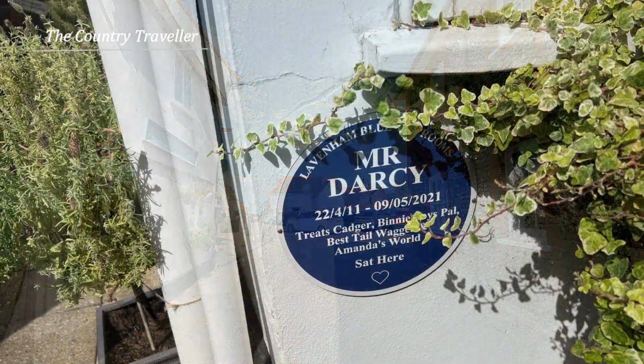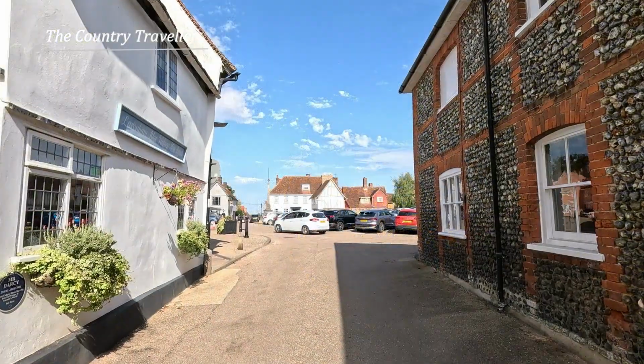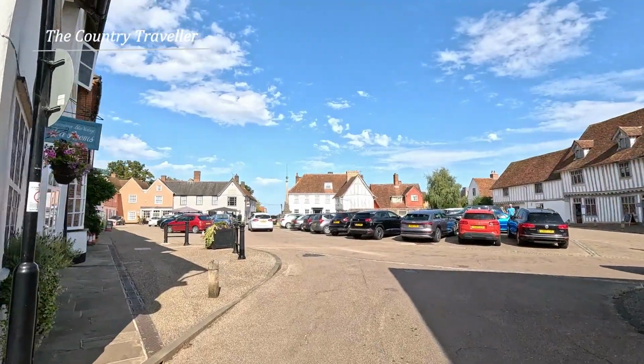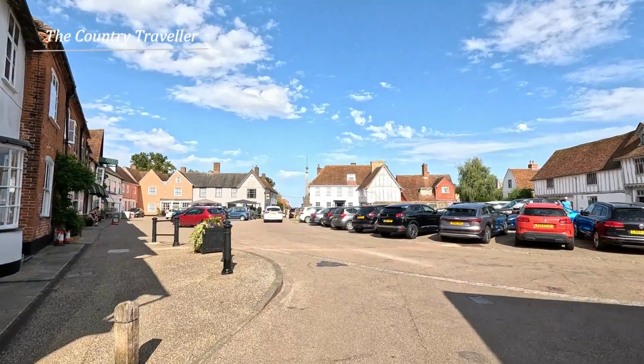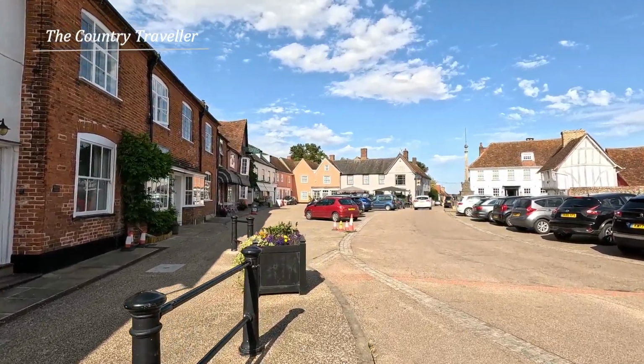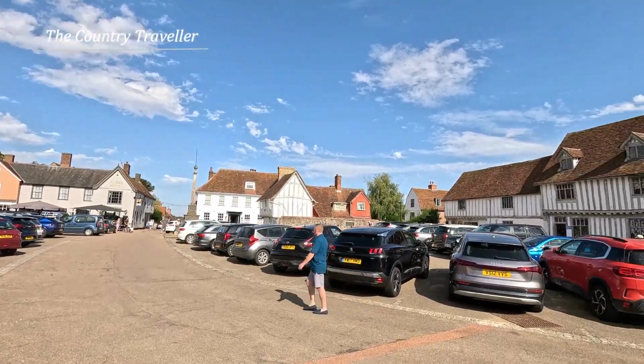I presume Mr. Darcy was a much-loved family pet. Getting back to the story, the wealthy wool merchants built grand hall houses and lavish guild halls to reflect their wealth, and it's some of these that we can still see today. Here we are now at the marketplace. It's quite large.